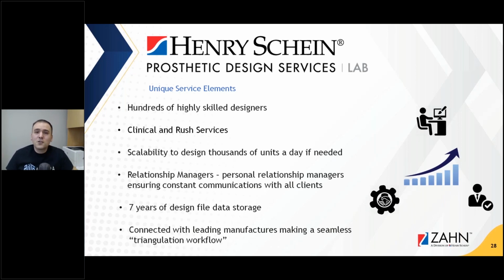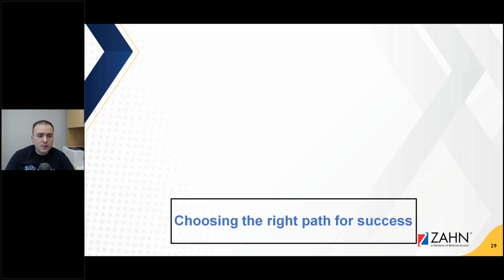And then, of course, relationship managers, right? These are the people that I mentioned as part of the communication, that really build that relationship with you and make sure that what you told them really gets transferred in the real world through those designs and manufacturing. And we obviously mentioned the 7 years of data storage, and that really creates that seamless triangulation workflow between them. So really great experience that we've had.